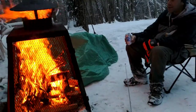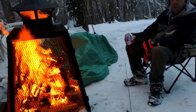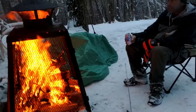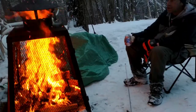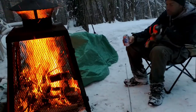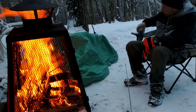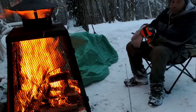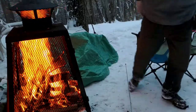Fire's going well. Around 3:30. It's going to be dark probably in about an hour and a half. I'll be cooking right on top of the stove here. I'm just going to take the cap off of this chimney. I'm going to cook right on top of there with the Dutch oven. This is burning pretty fast, so I've got to get some wood.